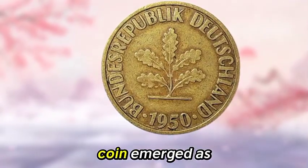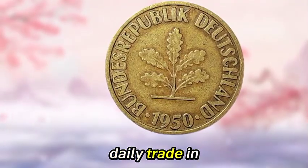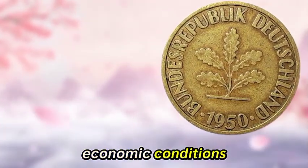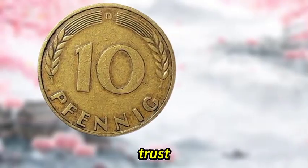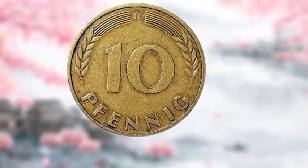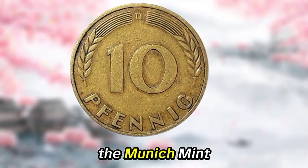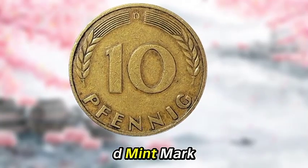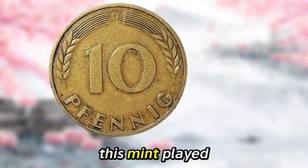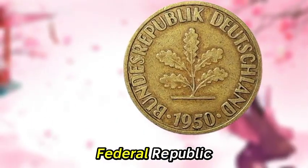The 10 Pfennig coin emerged as a critical component of this system, designed to facilitate daily trade in a rapidly rebuilding economy. Minted under strict economic conditions, it represented stability, trust, and functionality in a world that desperately needed all three. The 1950 D issue specifically refers to coins struck at the Munich Mint, identified by the D mint mark, one of the principal minting facilities of West Germany. This mint played a crucial role in producing circulation coinage during the early years of the Federal Republic.